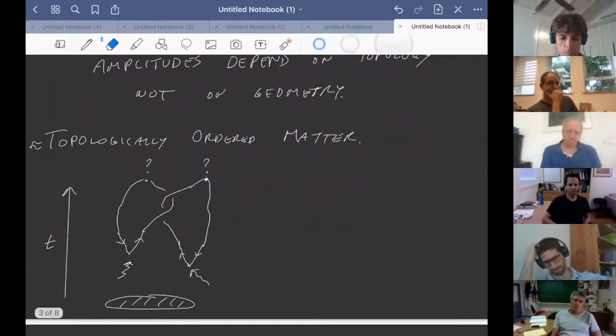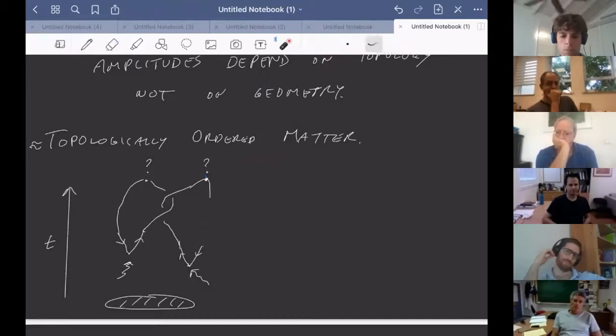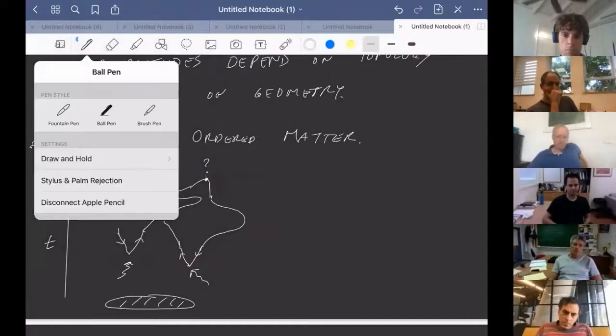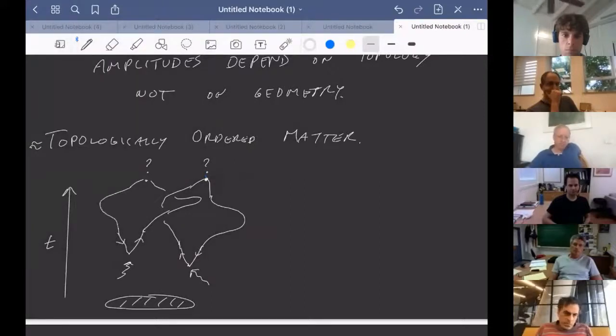What that means is the outcome of this experiment, the probability of either the particles re-annihilating and going back to the vacuum, or the particles not re-annihilating and forming a bound state, is the same if I change the geometry of this picture, maybe make it look like this, but I don't change the topology. In other words, I don't change the fact that this picture I drew is fundamentally two rings that are linked with each other. I can make it look a little bit different. I can make this go further over here. I can maybe stretch this over here. And the outcome of this experiment is going to remain the same.